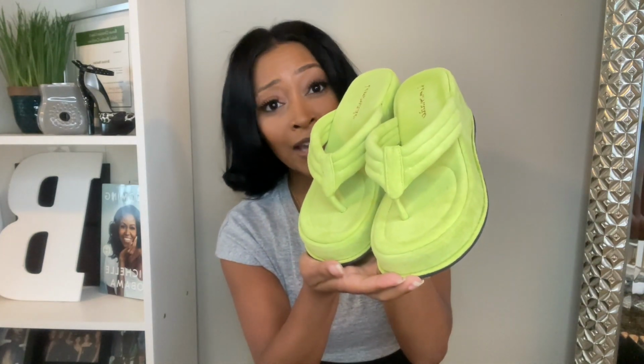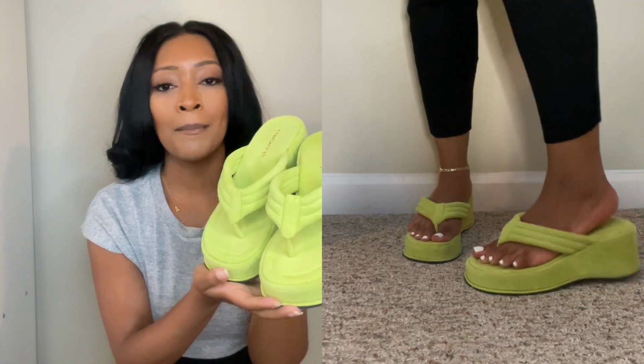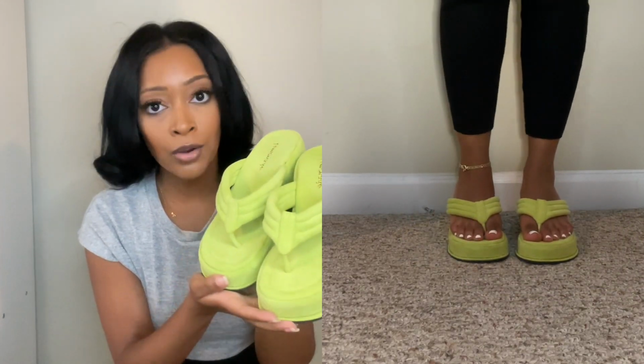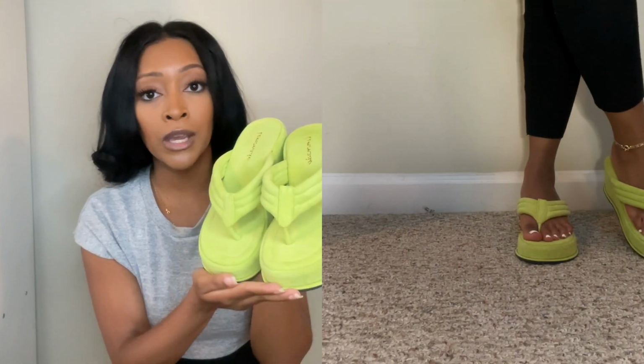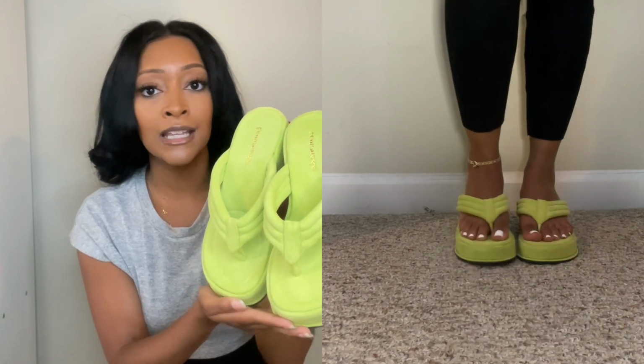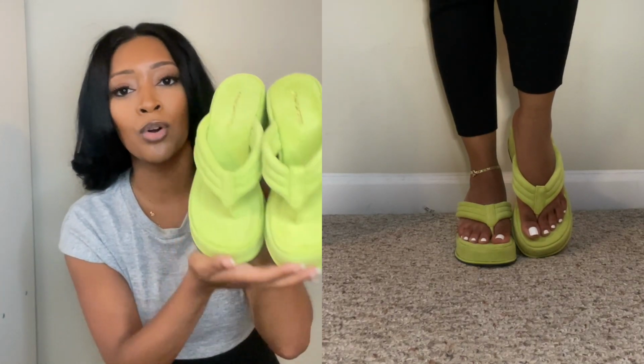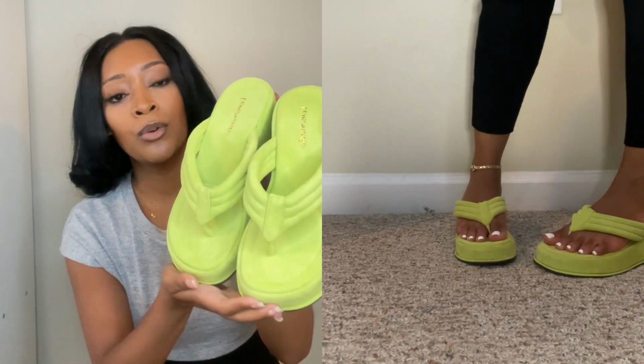So yeah, these are called the Ibiza Vibin, and I have them in lime green. They also came in the colors pink, there was a nude, and there was a black. The pink is gone. I cannot find the pink anywhere. Every time I see it come up, if I miss like a day, they're sold out. So I could not get my first choice of pink, but I said, you know what? The lime green will do.